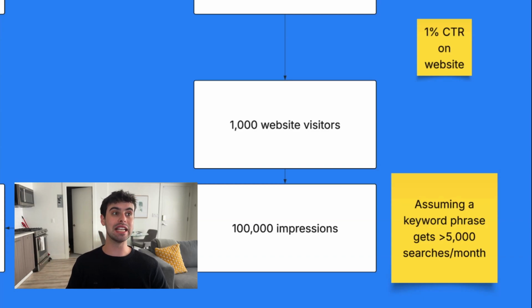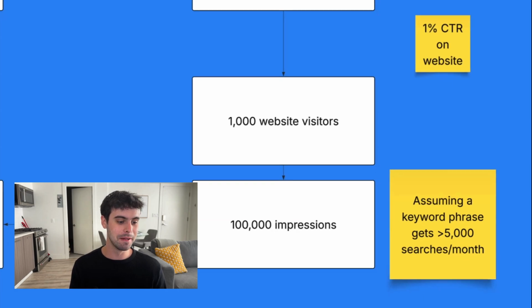100,000 seems like a ton of impressions. That seems impossible to most people. I can tell you straight up, 100,000 impressions on your website per month through organic Google search is not impossible. It is extremely possible, in fact, because we do it with almost every single customer.